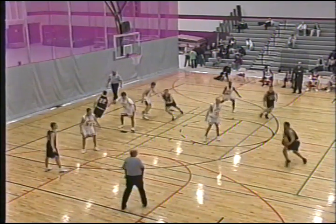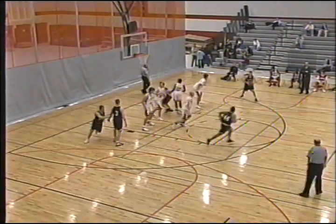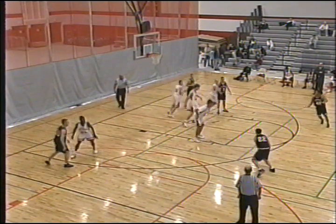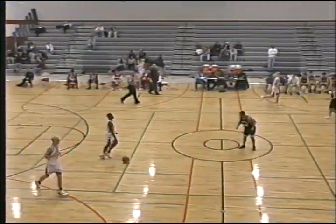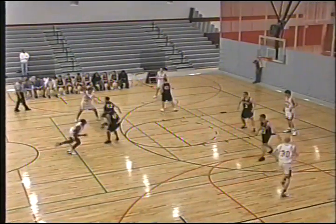Wellesley Raiders moving around the perimeter. Revito out top. Down low to Costello. Warren with a jumper. That was their first 2. And they've cut it to 13 to 8. Yeah, I tell you, if the Milton players had been watching that whole JV game, they would have seen this whole offense.